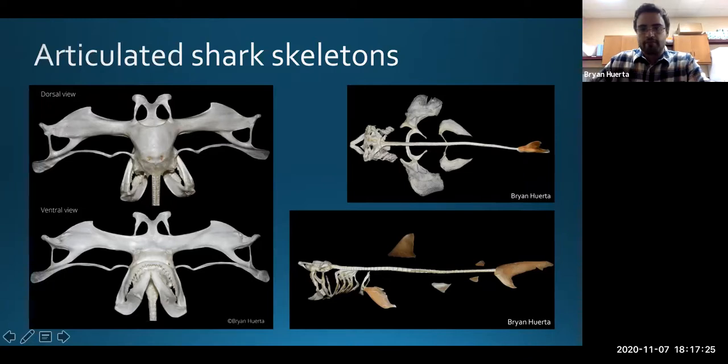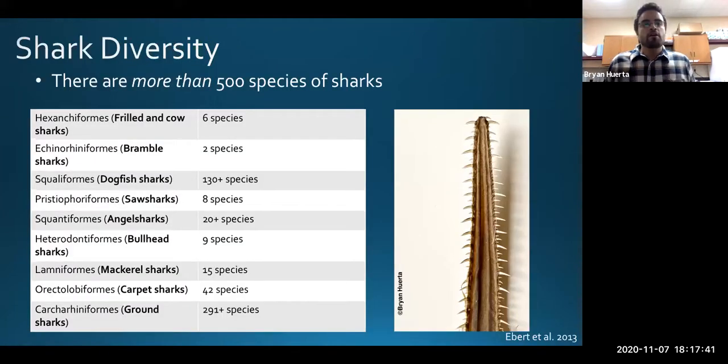Here we have an Atlantic sharpnose, Rhizoprionodon terraenovae. And here we have an angel shark, Squatina. I think it's Squatina dumeril. No, Squatina, I forgot the species of that one. Dumerili. So now I'm going to talk a little bit about shark diversity.